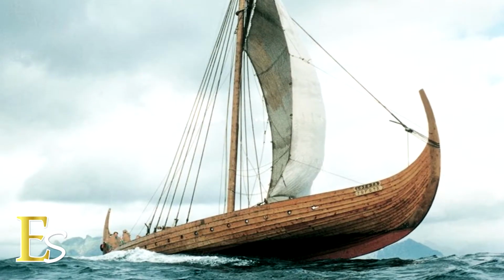This was created this year in 2017 by Olivier Creed, and his inspiration for this particular fragrance was the Viking longships.